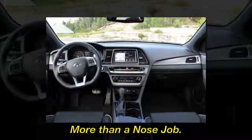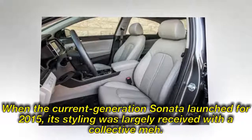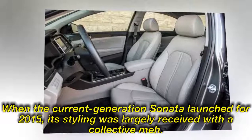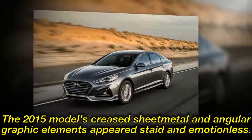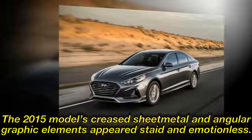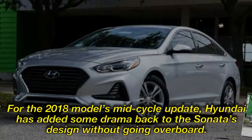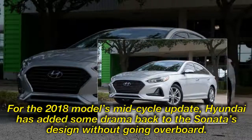More than a nose job. When the current generation Sonata launched for 2015, its styling was largely received with a collective meh. To be fair, the swoopy 6th generation Sonata was a tough act to follow, but whereas that model evoked the Mercedes-Benz CLS to great effect, the 2015 model's creased sheet metal and angular graphic elements appeared staid and emotionless. For the 2018 model's mid-cycle update, Hyundai has added some drama back to the Sonata's design without going overboard.